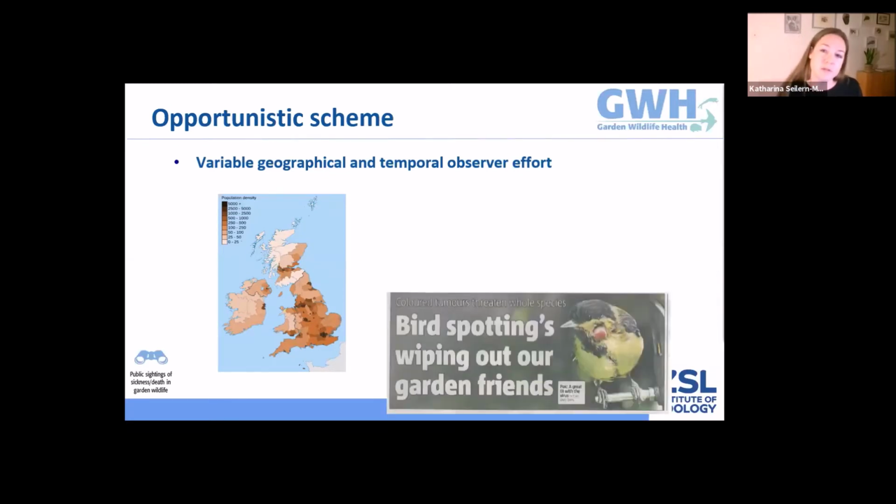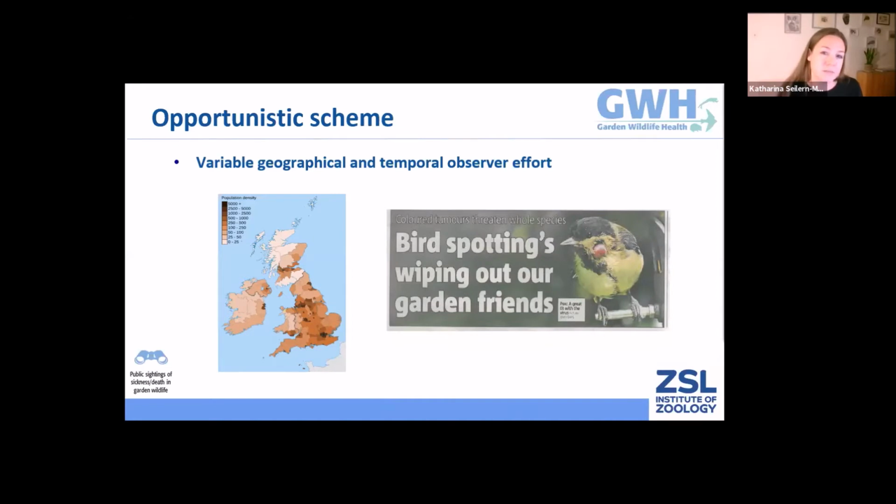And there's also a potential bias towards certain conditions that might have just received a lot of press coverage, as people will, of course, suddenly be more aware of what the condition might look like, that it's out there in the country, and they will even actively try and spot this specific condition. Like on this newspaper article, you can see great tits affected by avian pox virus, which leads to this typical tumor-like growth on the head or body of the bird, and which is, of course, very easily spotted once it reaches a certain size.